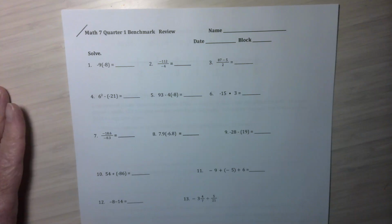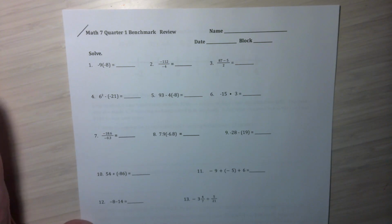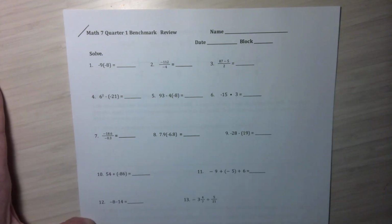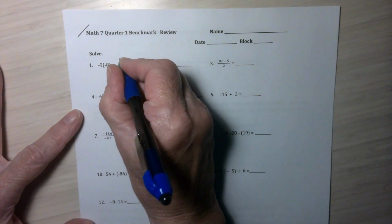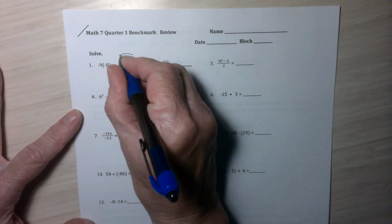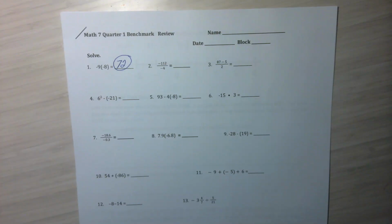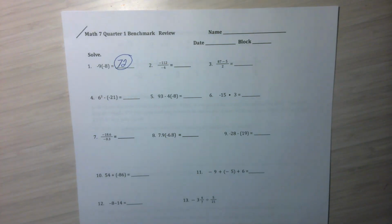Number 1, multiplication. The signs are alike. The answer is going to be positive. Now I'm going to go ahead and do my multiplication. 9 times 8 is 72. Positive 72. And I'm going to circle it. When I circle it, that means I've done all the things I needed to. Is my answer positive or negative? Did I do what I need to do? And when you circle it, that seals the deal.